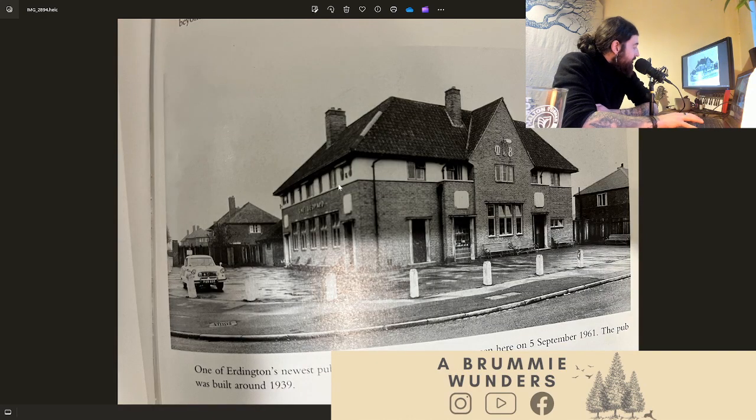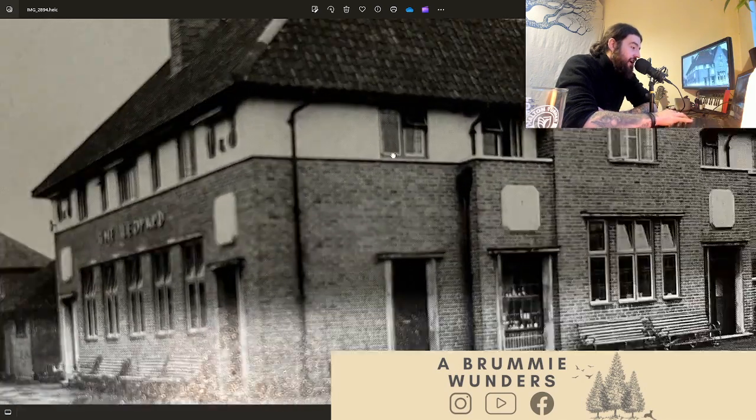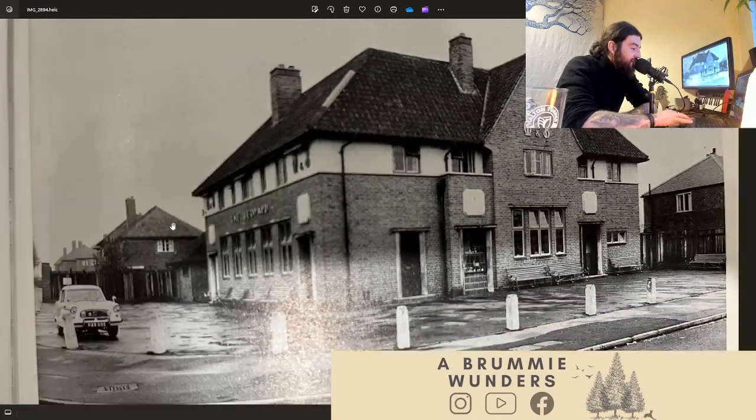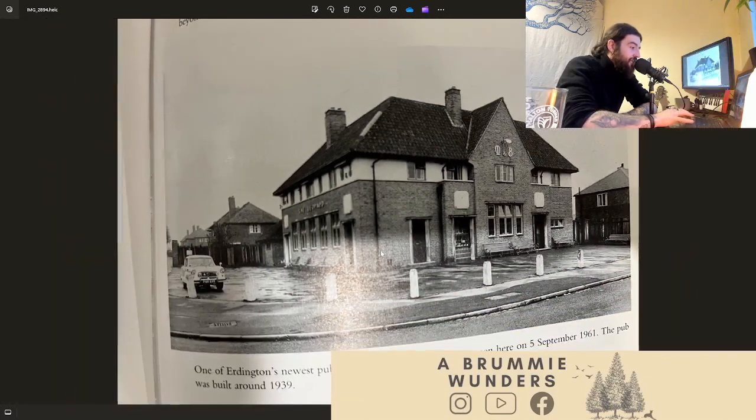What we got here? One of Erdington's newest pubs, the Leopard in Jerry's Lane, seen here in 1961. It was built in 1939. That's gone now. There's just a sign outside, and it's housing. But they did leave the pub sign up. But that is gone. I think it burnt down in the end, as they do.